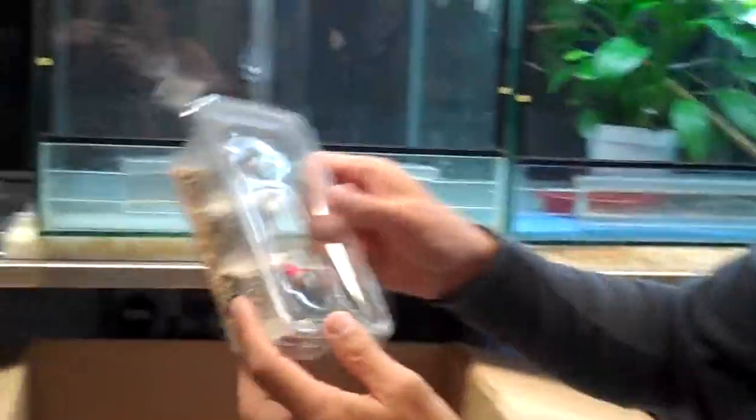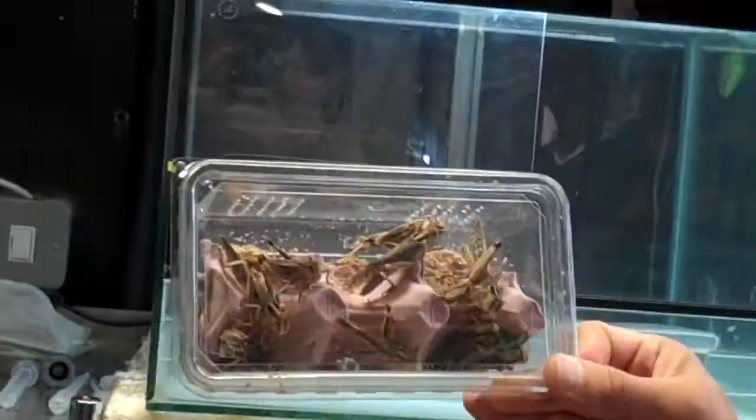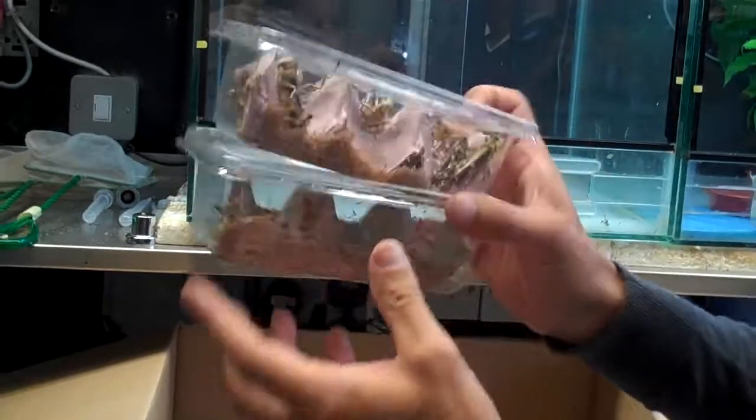We've also got these, which are locusts, and they come in different sizes. These are standards, and these are large adults. And again, the monitor lizards absolutely love locusts, and they've got a lot of keratin in those.